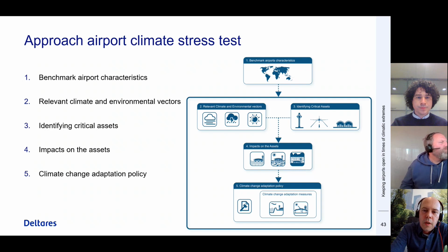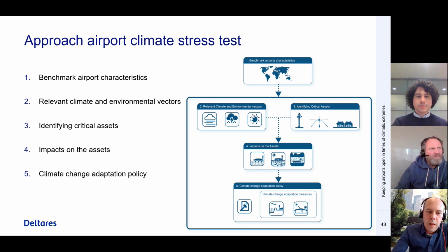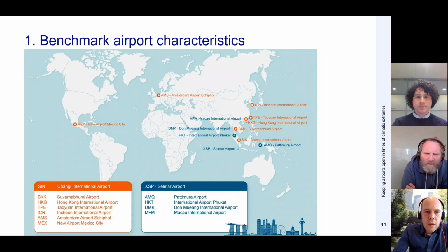Before going into the stress test, we looked at other airports, and especially to benchmark those. What are the characteristics to indicate the relevant climate and environmental factors like wind or lightning, heat stress, etc. Identifying critical assets, both physical but also in operational sense, the impacts on assets, and then trying to develop a climate change adaptation policy, like adaptation pathways. We looked at different airports, both in the region but also in size.